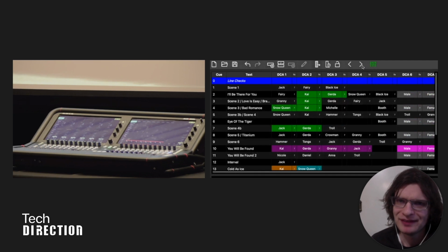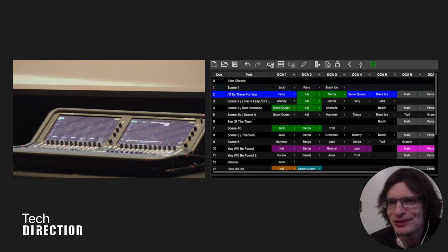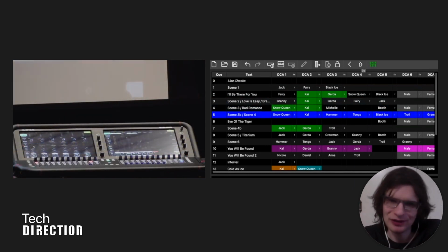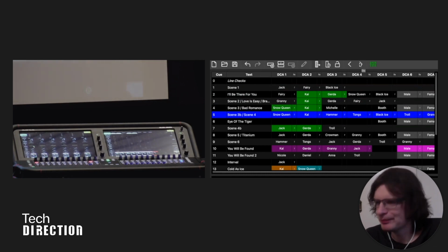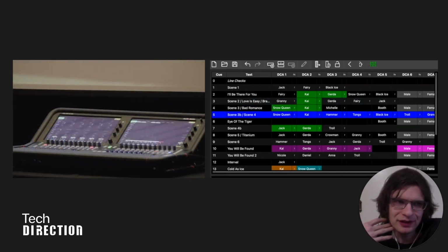And this one is not doing anything live, so you can do whatever you want. It's really hard to see, but on the right of the picture, as I advance through cues, you can see the DCA memberships changing. Yeah, that's it. This show has been programmed for an X32, and just like that, it's now running on an Avantis. So if you're moving the show between venues, touring, or upgrading, it's super easy to transfer shows between consoles.